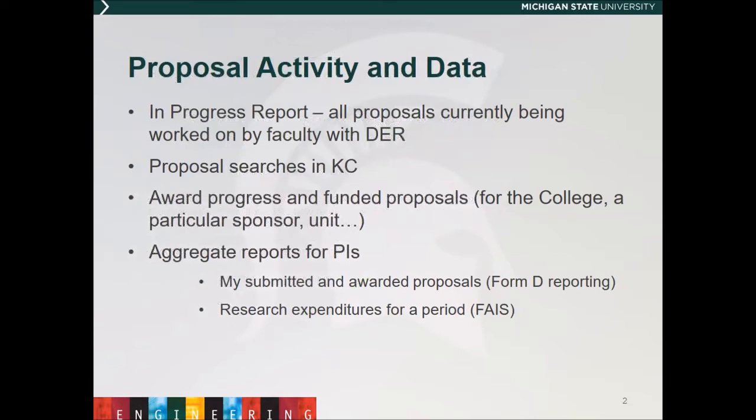Also, award progress and where to look for that information, and then any aggregate reports for PIs, like your Form D and your research expenditure FAIS reports, things like that.